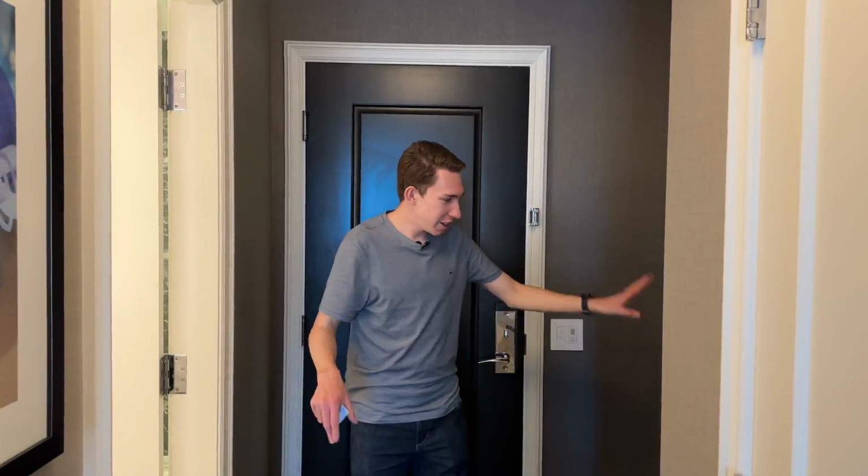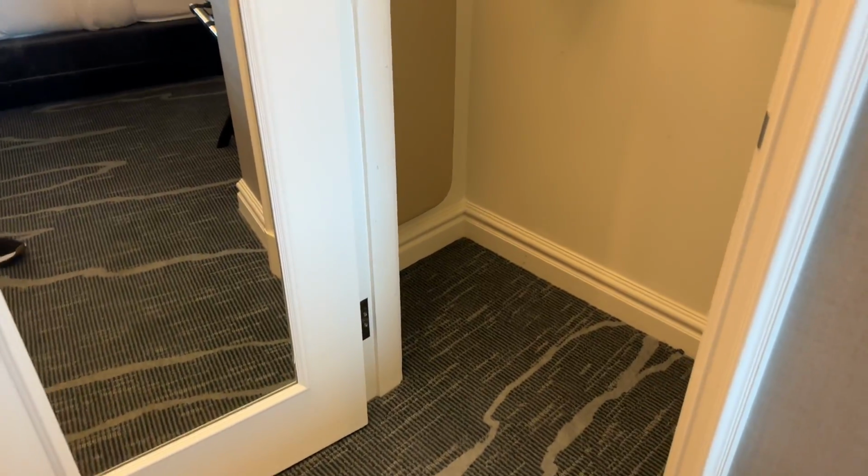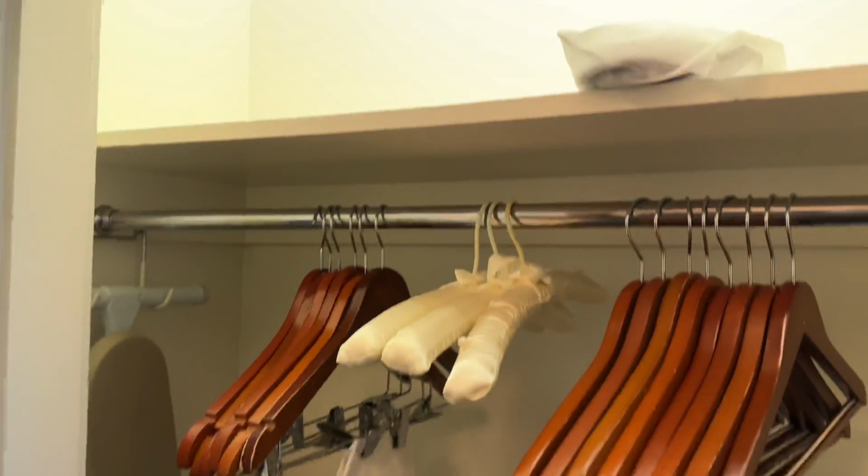So here's that little nook with the little ice bucket and waters over here. That cool lighting fixture. We have the closet here with ironing board, iron. There were a couple slippers in there, which I'll go over in a minute. And then this interesting modern art piece.